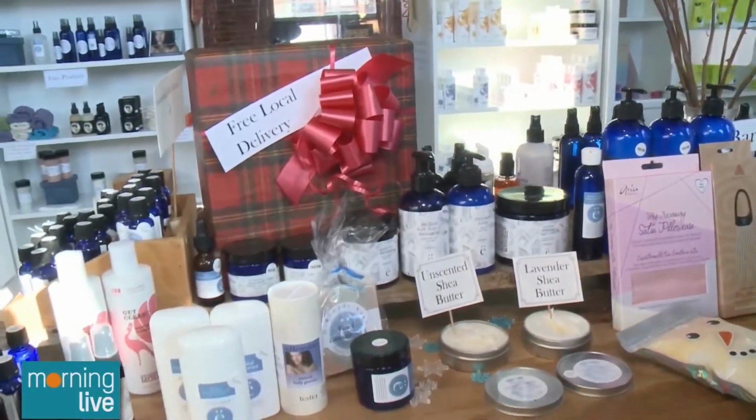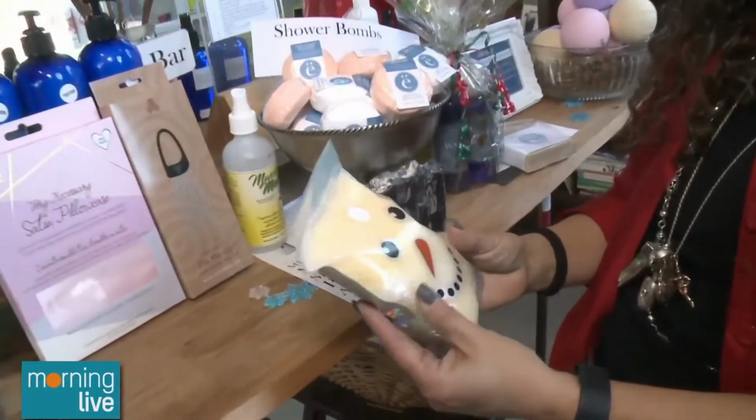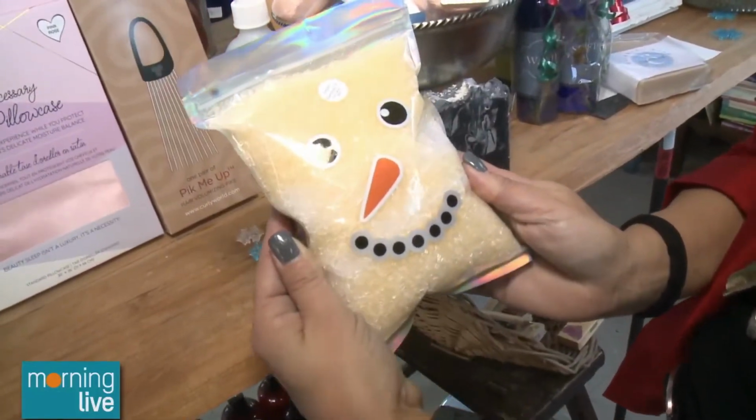What is this? It's the silliest thing. There's always dumb jokes at Christmas gifts, isn't there? This is just bath salts, but they look like a little snowman.